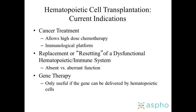It can either replace or reset a dysfunctional hematopoietic or immune system. It's a great thing to use to treat patients who have sickle cell disease or other inherited disorders that are just of the marrow. We can completely eradicate that with transplantation, and of course we can fix the immune system. And finally, it's gene therapy. This is only for very specific diseases where if you deliver hematopoietic cells, you can significantly decrease the symptoms associated with the genetic illness or even cure it in some cases. So that's the general and most important indications.